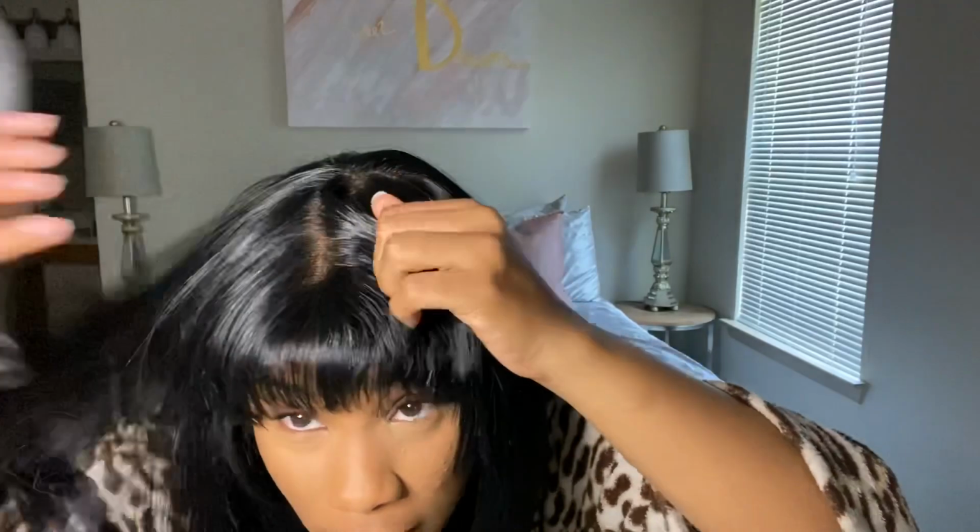I'm not a wig person. But I just wanted to try it, because again, why not? Is it against the law? No. She just wants to, you know, serve a different look. So this is what we have.